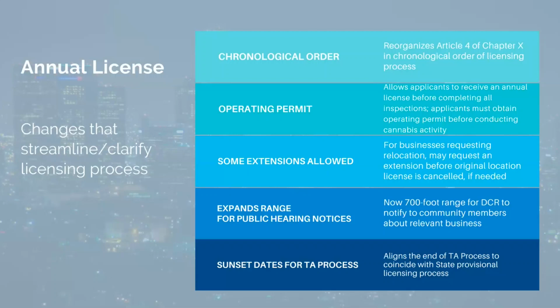And then of course, once you've received your state license and or any of your local permits, you could request the final inspection. And then once you pass your final inspection, you'll be issued an operating permit. Folks that have an annual license may lawfully operate with an annual license plus either temporary approval or an operating permit.